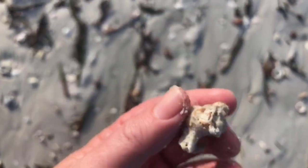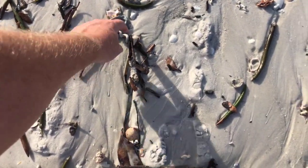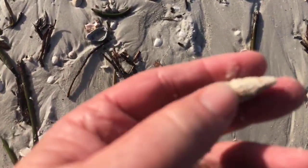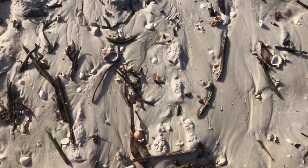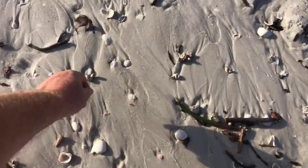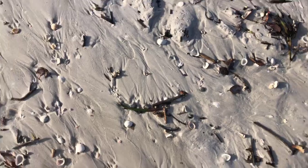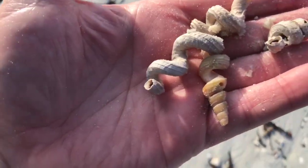A lot of worm shells there this morning. The more I look around, the more I start seeing. Oh, here's an auger shell. Lots of pieces of worm shells out here. Just picking some up to show you. Lots of bits and pieces of worm shells.